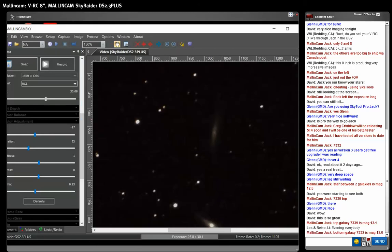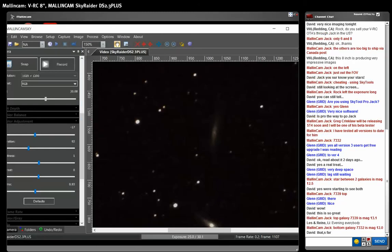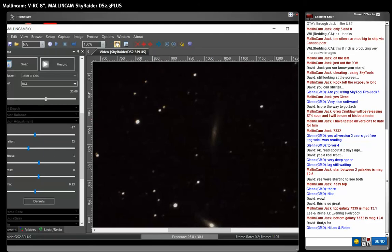Well, let's go back to the normal scale, and what we're looking at is NGC 7339 on top, 7332 at the bottom. A pair of galaxies. Very, very nice.